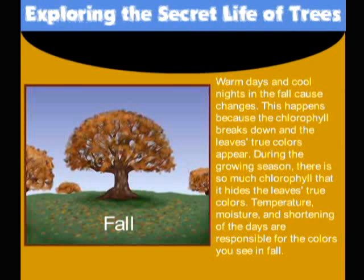Warm days and cool nights in the fall cause changes. This happens because the chlorophyll breaks down and the leaves' true colors appear. During the growing season, there is so much chlorophyll that it hides the leaves' true colors. Temperature, moisture, and shortening of the days are responsible for the colors you see in fall.